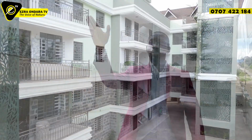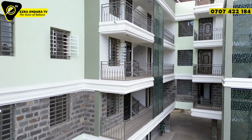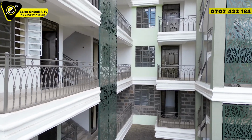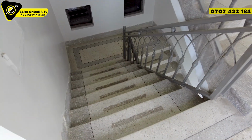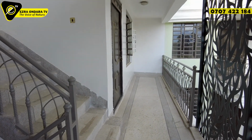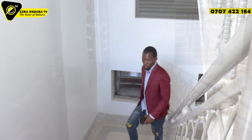Very well. So now that block has 3-bedroom units, and the 3-bedrooms are just 3 of them. The folks who will get the 3-bedroom, wait until you go inside. Hey, this is masterclass. This one here is a work of art. The 3-bedroom there, I love it. Now, let's start with the 2-bedroom, because the 2 bedrooms are the many ones. So we only have 3 3-bedrooms. Can you imagine? So we are about to go inside one of the 2 bedrooms.